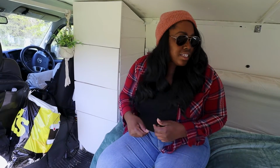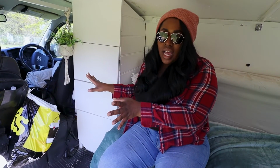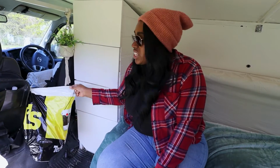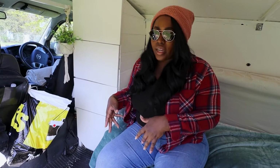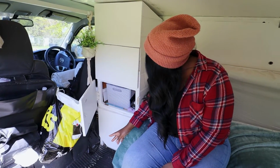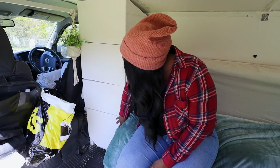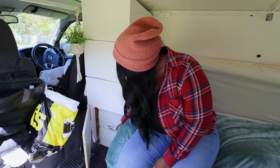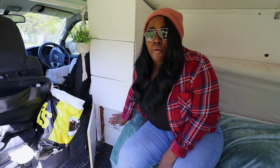So this area is always open, this little area. So if one of us is turning the bed into a couch, the other one can kind of stand off to the side here. We like to hang a little bag off of this for rubbish so we can access it while we're driving, but we can also access it while we're in the main cabin. So we got Doug's clothes and toiletry stuff in here. And then we have our toilet. So that just slides out. And it's a chemical toilet. It's a chemical portable toilet.